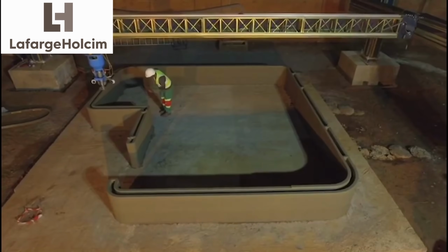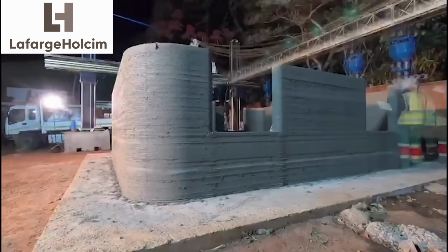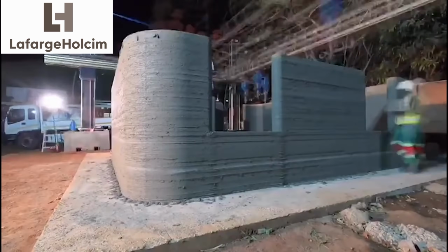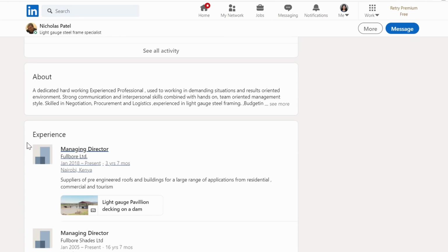Lafarge Holcim has ambitious plans to build affordable, low-carbon housing and schools in Africa using 3D printed technology. I recently spoke to Nicholas Patel, the founder of Full Bore Africa, who grew up and ran several construction businesses in Kenya. His realistic perspective of 3D printing in Africa was eye-opening.